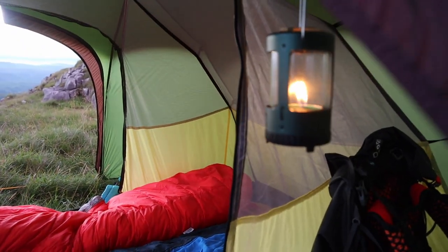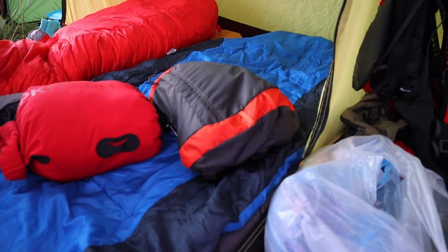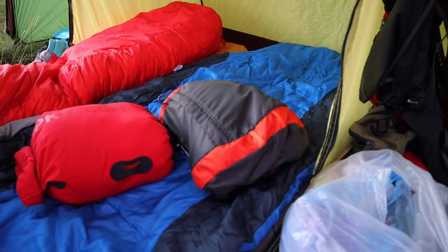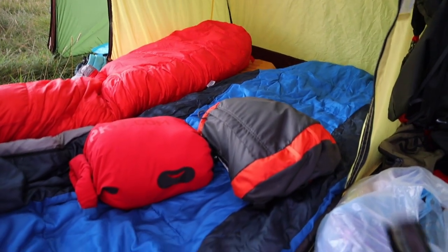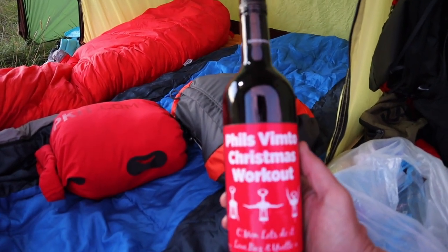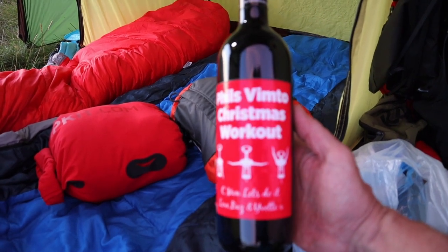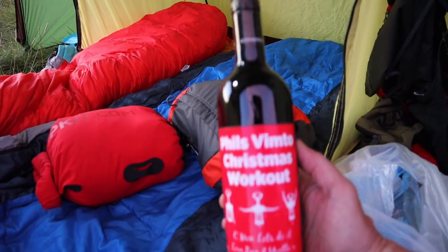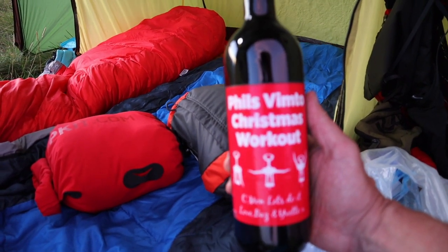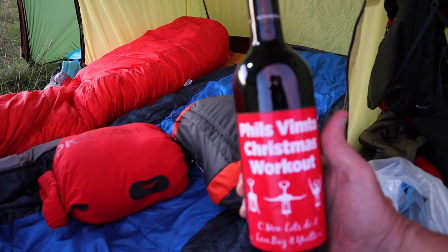Got the old candle on. Also got the little DAB radio. And I'm running a Christmas present tonight. Look at that. Phil's Vimto. Christmas workout. Come on, let's do it. Love buzzing it out. What about that? It's taking me to August to go on a wild camp to be able to drink it. Tonight's the night. Cheers.